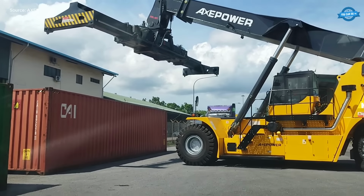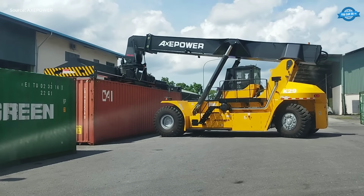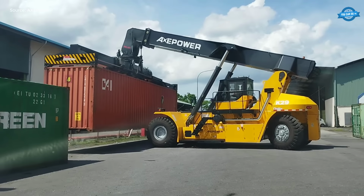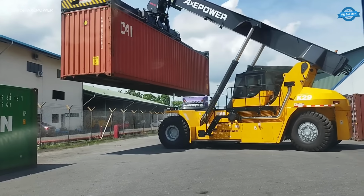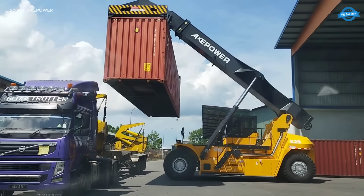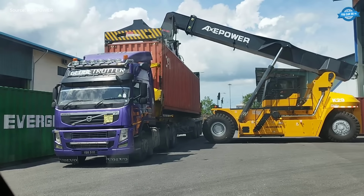The Axe-Power reach stacker operates by using hydraulic systems to extend and retract its boom arm, allowing for precise lifting and moving of containers. It uses a spreader to grip containers securely before lifting and transporting them to the designated location. The stacker's robust design and efficient hydraulic system make it ideal for high-capacity operations in ports and warehouses.